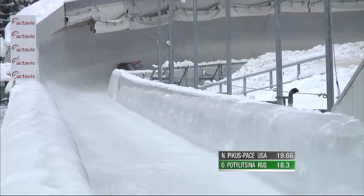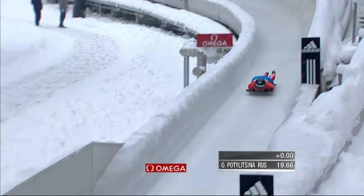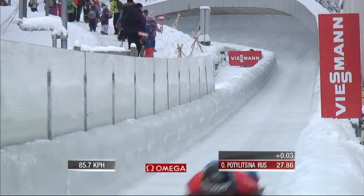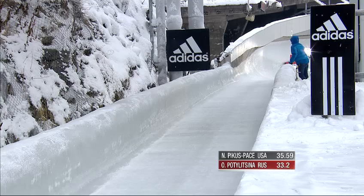Nice smooth lines at the top of the track here, not waving at all. Really nice line through corner 3 to 4. A bit high at the end of 4. She's working to stay off that entrance of 5. And she was tied for the lead with Noelle Pikus-Pace, 85.7. 300s back. Nice smooth line through Kreisel here. Let's see what kind of an exit she can get.